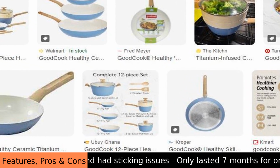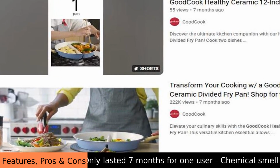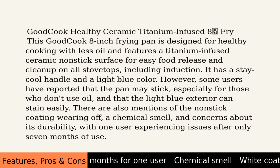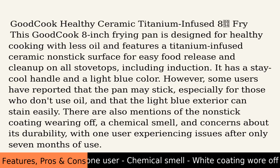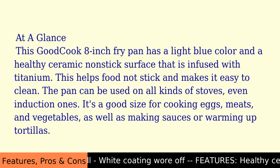Features: healthy ceramic, titanium-infused, 8-inch size, light blue color, induction ready, non-stick surface, for eggs, for meats, for vegetables, for sauces, warming tortillas.